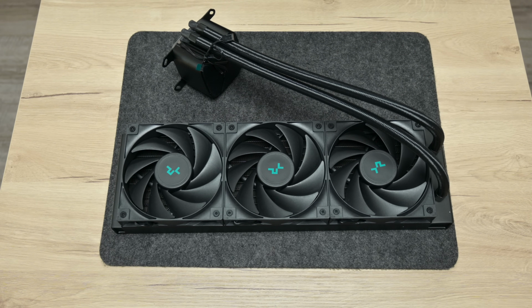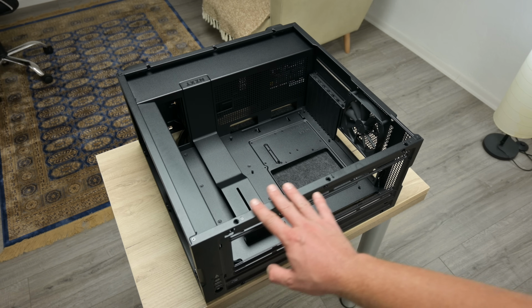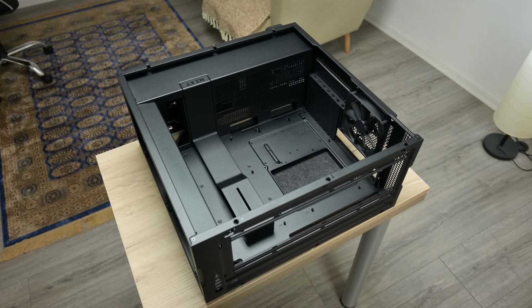Now it's time to mount all the parts inside the PC case. I always prefer placing the PC case in a horizontal position. First, it's safer and avoids any damage. And simply, it's easier to place all the parts in their place.